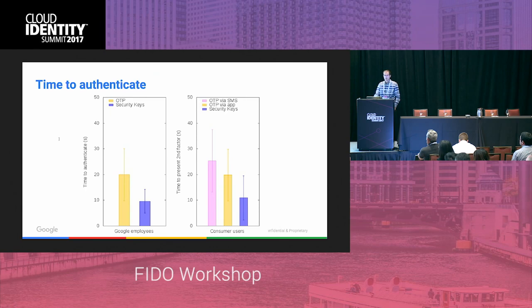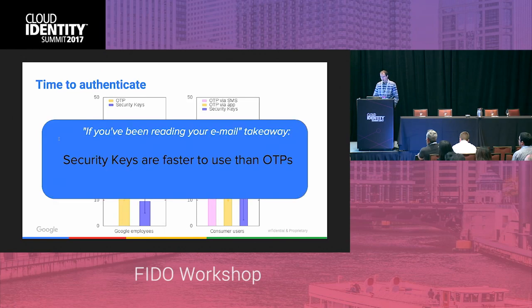This is a little different because the populations of users are different, but on the consumer side, you can also see that users who are using security keys get a more secure authentication a lot faster than a one-time OTP code. So we think from a usability point of view and a security point of view, these things were beneficial. Right, so if you're not paying attention, the point is that they're faster.